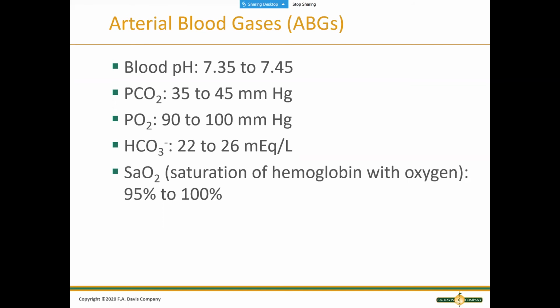It's easy for me to remember CO2. The normal is 35 to 45. Well, that's very similar to the normal pH, 7.35 to 7.45. The normal oxygen in your ABGs is 90 to 100. And then the HCO3, the bicarb, that was always hard for me to memorize, 22 to 26. It's not a nice, satisfactory, well-rounded number. 22 to 26 is the normal bicarb. Remember, CO2 is an acid. Bicarb is a base, the exact opposite.